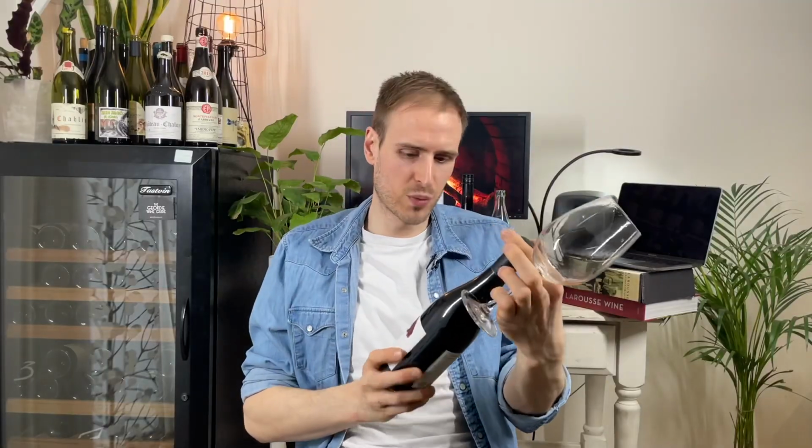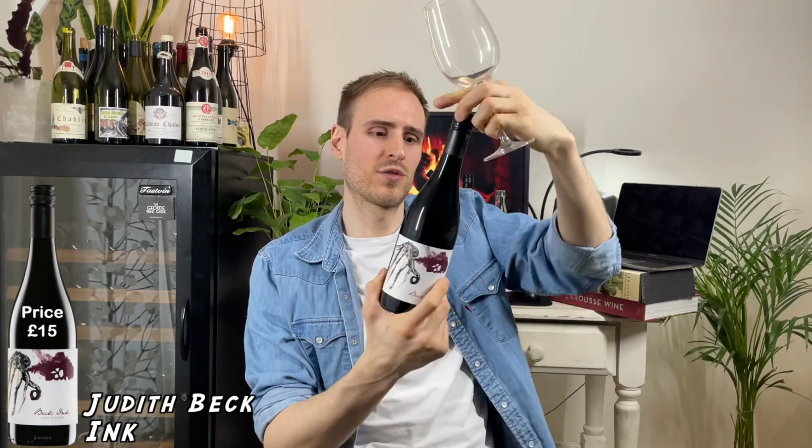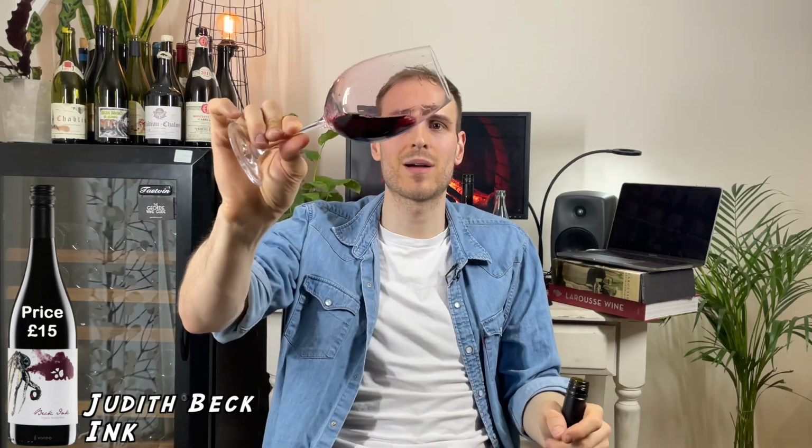All right, next up is a winemaker called Judy B. She is from Austria. What I love about Judy B's wines is they're so juicy, but they're always very dense and concentrated. If you're a fan of the odd Malbec, you're gonna love this. It's got that nice pink tinge around the rim of the glass. You can see that pinkiness there.